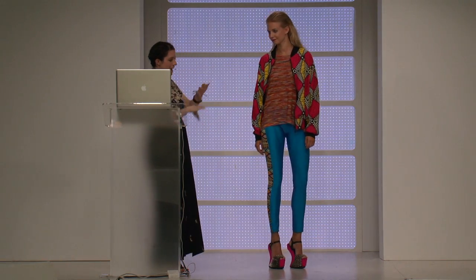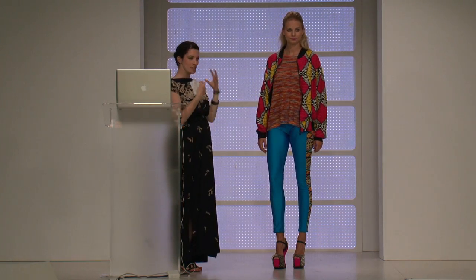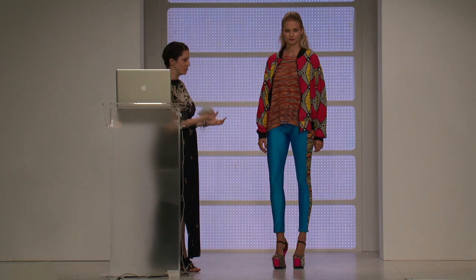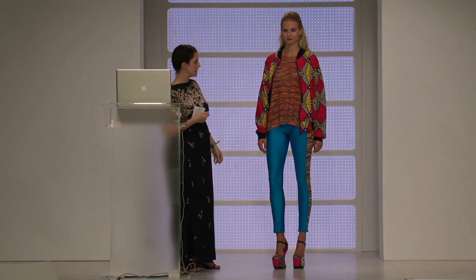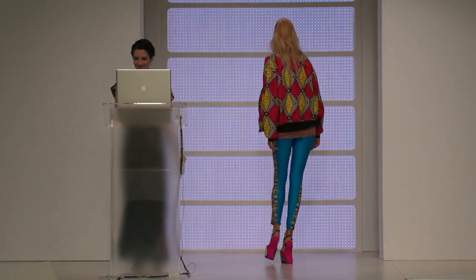So as a full outfit today, I appreciate we have taken this look to the extreme, but I think if you were to deconstruct it and put it back with a pair of plain jeans or something like that, on their own, these are absolutely fantastic pieces, particularly the bomber jacket, which I love. All right, thank you.